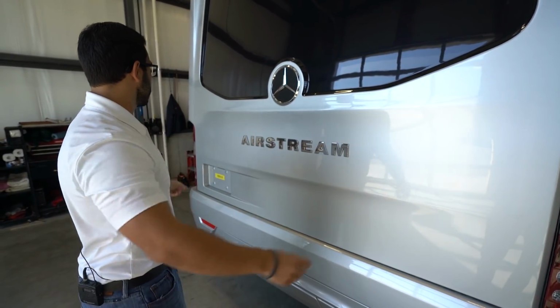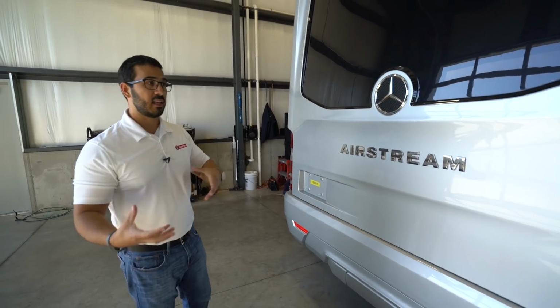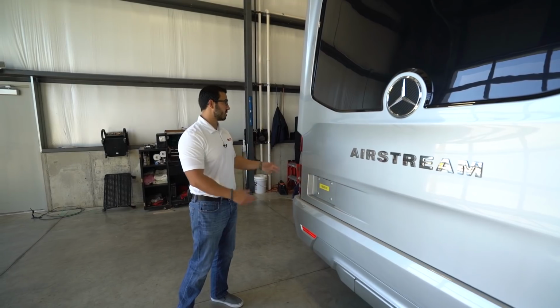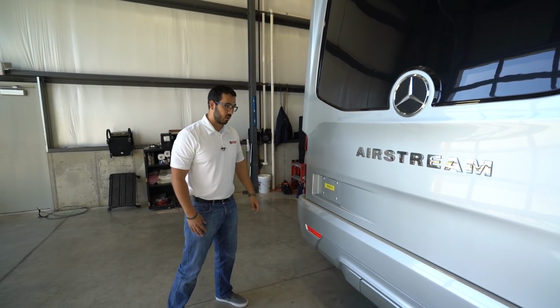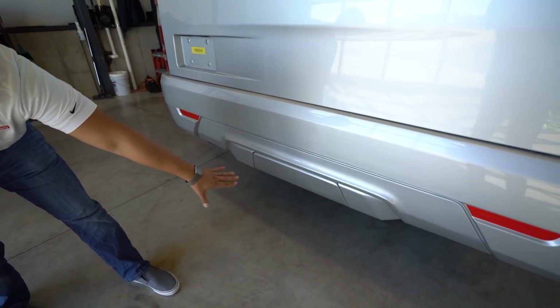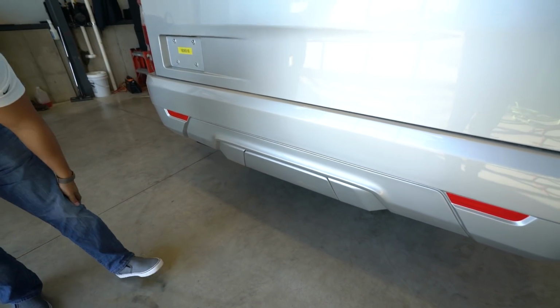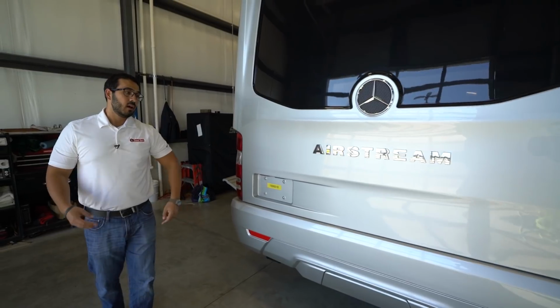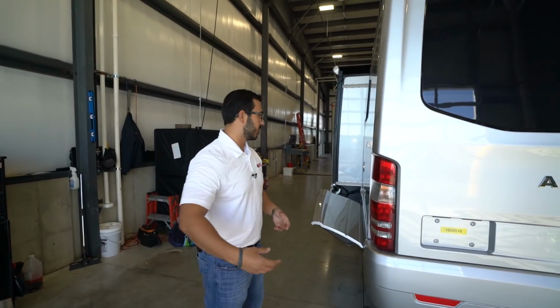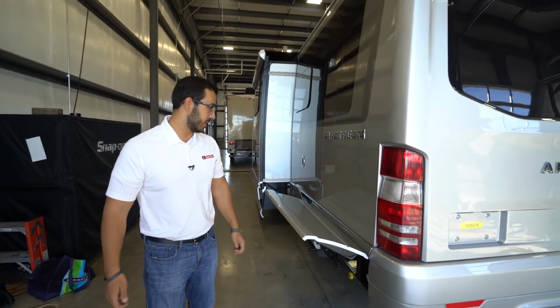Cool thing about the taillights, folks, those are actually the Mercedes Sprinter taillights. Most manufacturers will put in something aftermarket, but they went with the OEM right there, which I like. You do have a 5,000 pound rated hitch right down here. They have the cover on there, just like you will find on the Interstate. It gives it that clean look. You can, of course, just remove that if you do plan on towing anything.